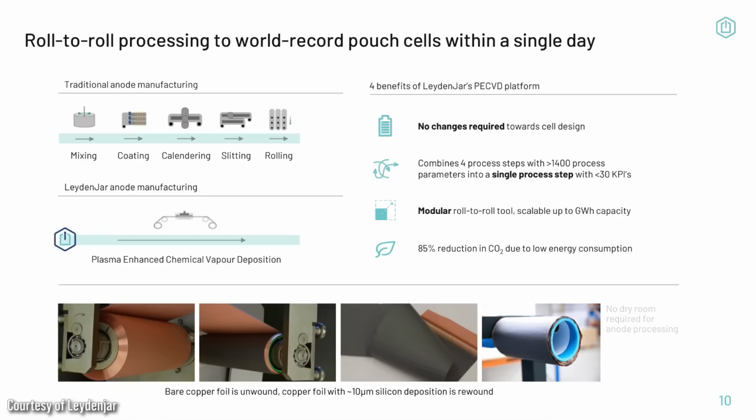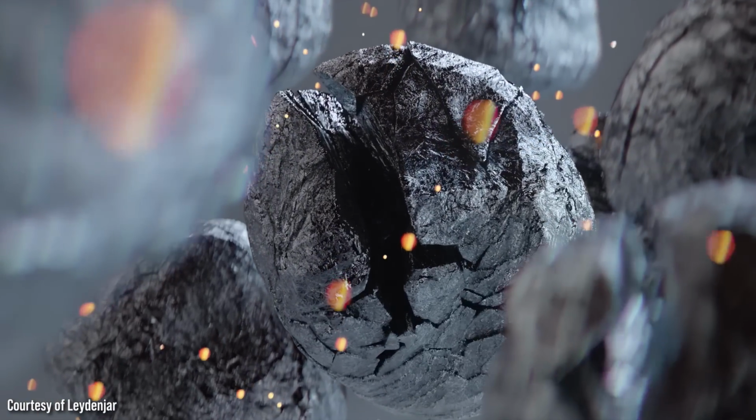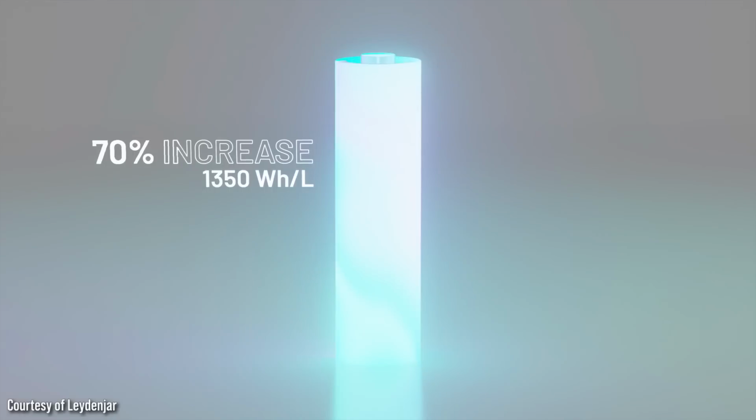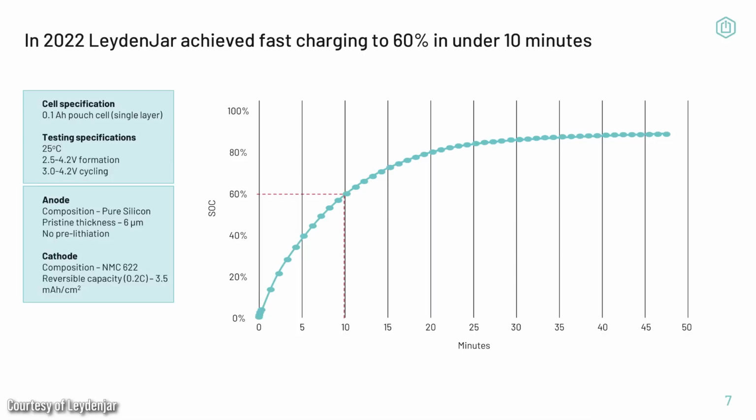And then in addition, they use a technology which we'll talk about a little bit of the technical side of it. But basically, this technology creates sponge-like structures which accommodate for silicon's expansion. And with this technology, they're able to boost energy density of these batteries by 70%. And that allows for 10 times thinner anodes. And also, these batteries charge very quickly as well. And we'll talk more about that in a minute.